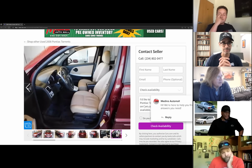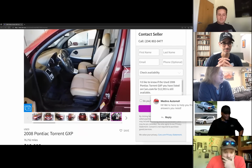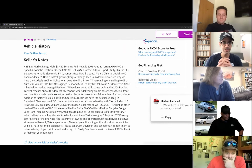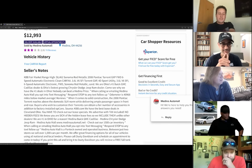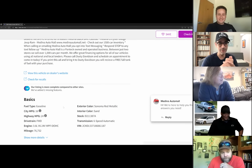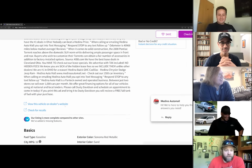But I mean, come on, look how clean this is. It's very clean. How many miles are on it? 76,752. What makes it the GXP? Does this have the high feature 3.6 liter? It sure does. What year is this? 2008. High feature 3.6 liter. It's also got MPFI and DOHC, and we know how much you're gonna love that. Multi-point fuel injection, dual overhead cam. 24 valve, not 24 Venturi.